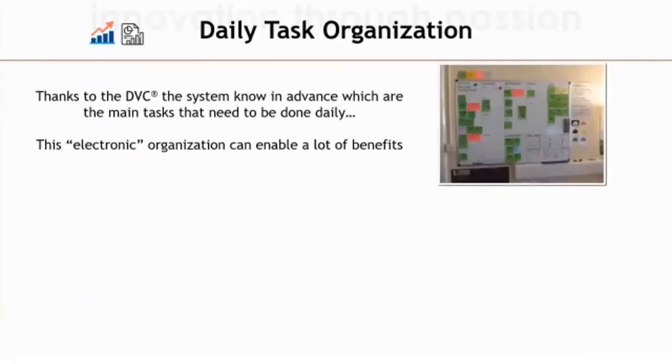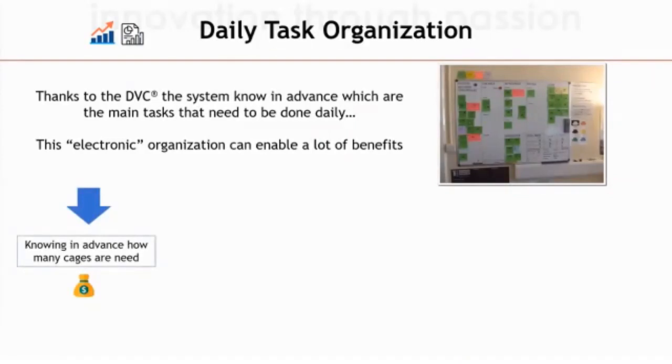So the daily task organization: most of us are probably communicating the task with your staff either via email, a text, or a board similar to the one here on this slide. But knowing in advance through the digital system how many cages are needed, this can optimize the time of each animal caretaker. This also can allow them to know exactly what supplies are needed to complete the daily tasks before they even arrive to work.